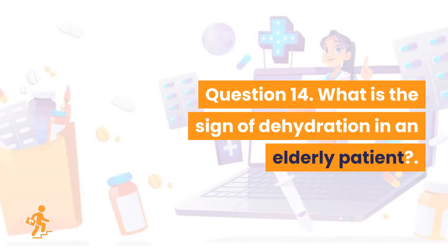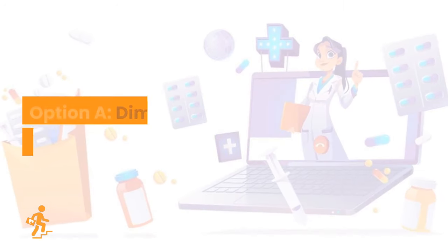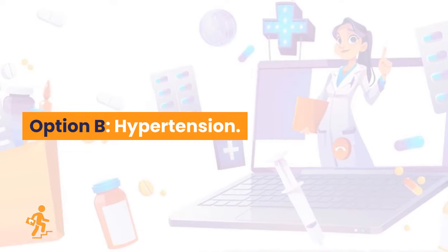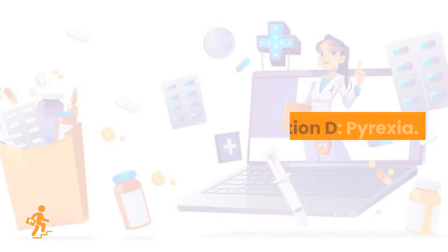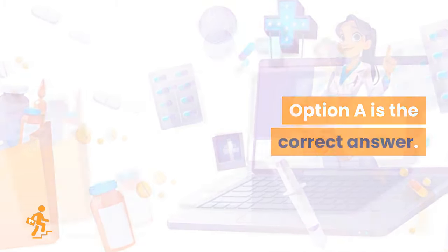Question 14. What is the sign of dehydration in an elderly patient? Option A, diminished skin turgor. Option B, hypertension. Option C, anxiety attacks. Option D, pyrexia. Option A is the correct answer.